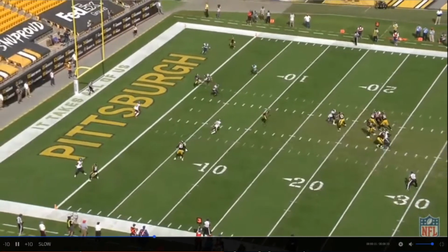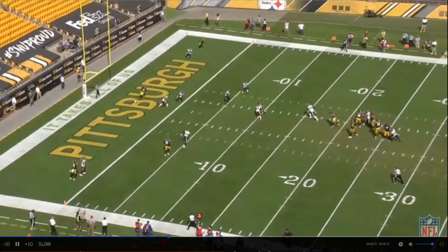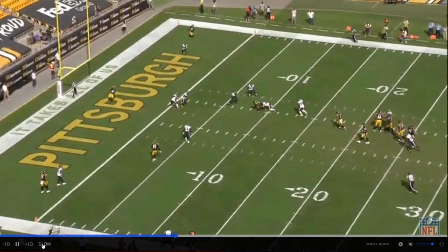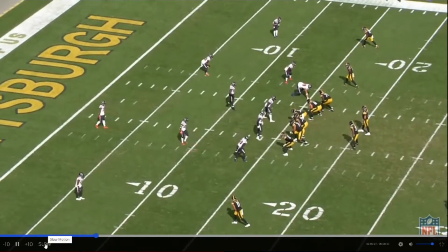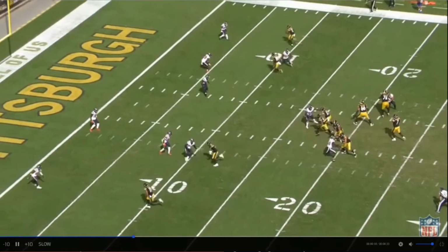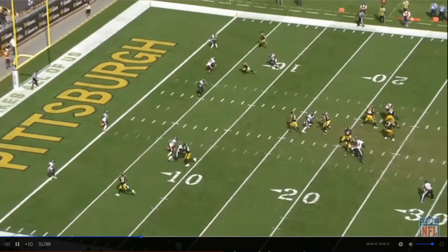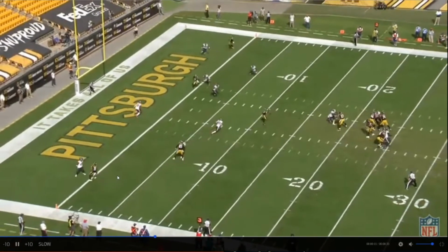I'm not even sure what Ebron's running. Like, he just kind of stops. There's a little post over the middle by the inside receiver, and then the outside receivers, I don't even know what they're running. 11, I mean, he looks like he's kind of stock blocking. I don't know. Looked like he was getting ready to block.